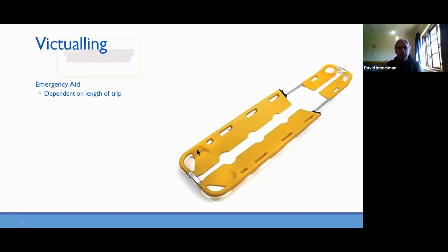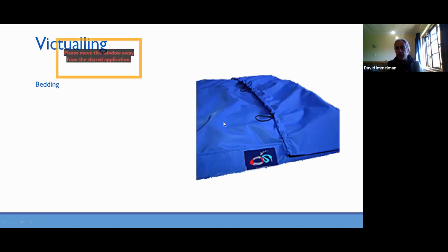Okay, emergency aid, that's things like your stretcher boards. That's dependent on your length and your crew. Bedding. Now, the reason I put that in there is people underestimate the importance of sleeping offshore. You go offshore and you take your nice down duvet, and the first bit of water that gets into that down duvet, I can see Tristan shaking his head, it becomes useless. Know your materials, make sure your crew have got the right bedding. If you're asking them to go on watch for 3 hours or 4 hours and they've had zero sleep because their bed is soaking wet and they're freezing, they're not going to be useful crew. That's why I put bedding in there.